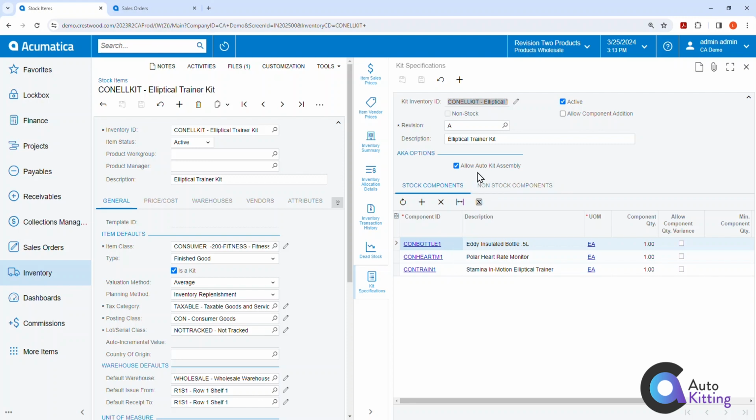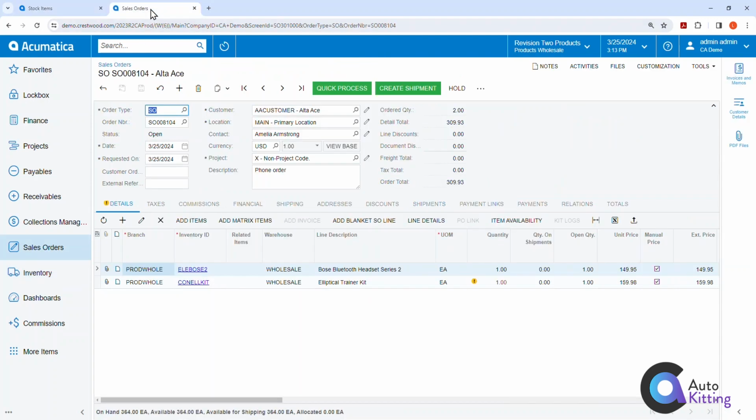Note this new checkbox, Allow Auto Kit Assembly. Let's see what this option does. I have a sales order that includes a regular stock item and my elliptical kit. As usual, the bottom of my screen tells me what is available.